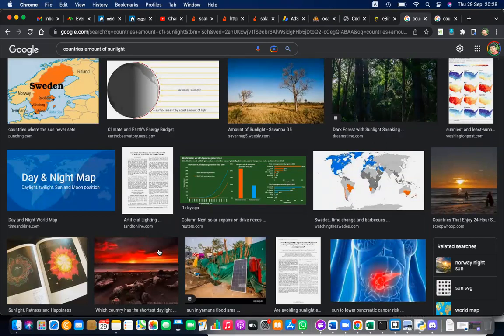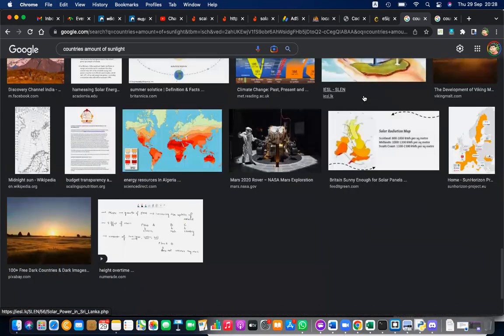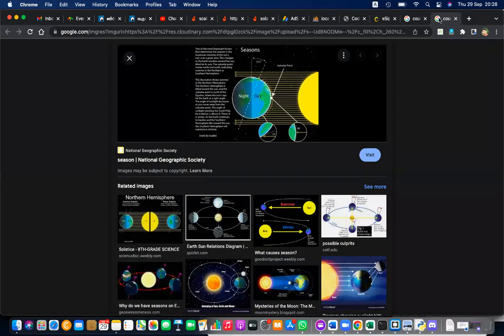Some countries have long nights and long days because of their position on the world globe. So because of that, they will sometimes spend long nights and sometimes long days. Here we are in the middle, so we get a lot of sunlight during the day.